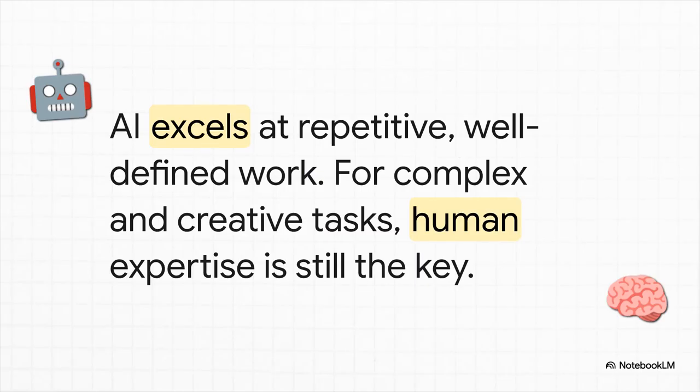So what's going on? Well, the key takeaway is this. You have to match the tool to the task. AI is an incredible force multiplier for all the boilerplate, the repetitive stuff, the well-defined work. But when it comes to really complex architectural thinking or highly creative problem solving, the mental effort of guiding and correcting the AI can actually slow an expert down. So the real strategy isn't just to give everyone AI, it's to teach them when and how to use it effectively.